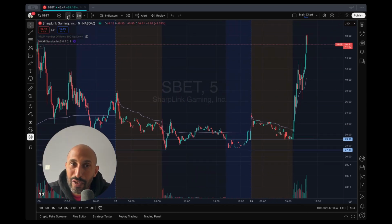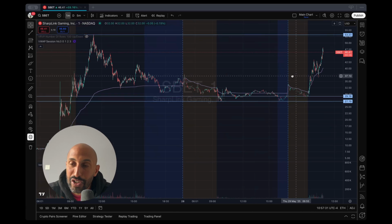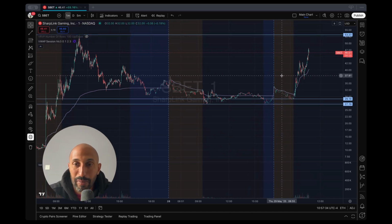However, the size was quite small. It needed to be, because that's a 7% risk plus slippage. So I don't know, 10-12% maybe it was, depending on the liquidity. The spread was a little bit wider than I would have liked.